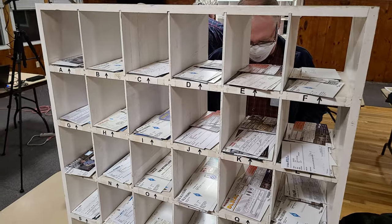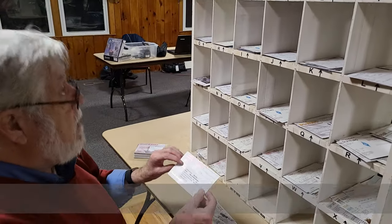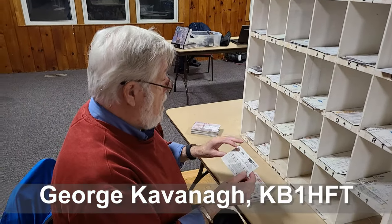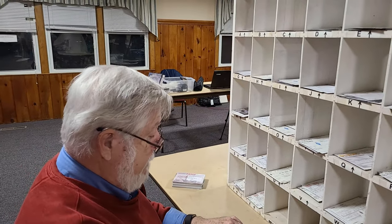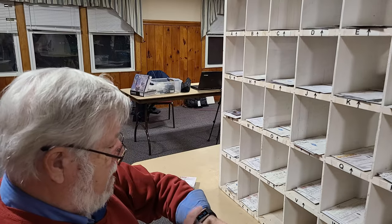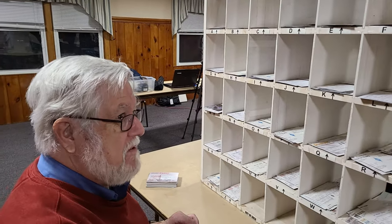Oh, thank you. Oh, Bulgarian stamp. Hey, Jim. Hey, George, sitting down on the job? Oh, yeah. Are you going for the worked all states or worked all...? So how long have you been sorting cards for? Say again? How long have you been sorting cards for? About an hour? No, gee, this must be the fifth or sixth year.